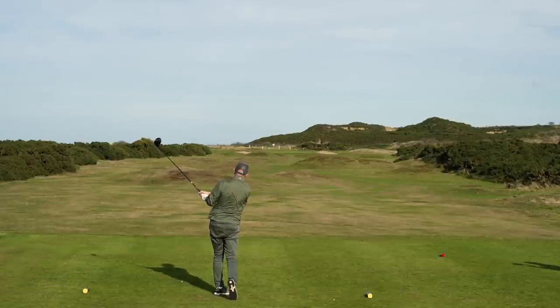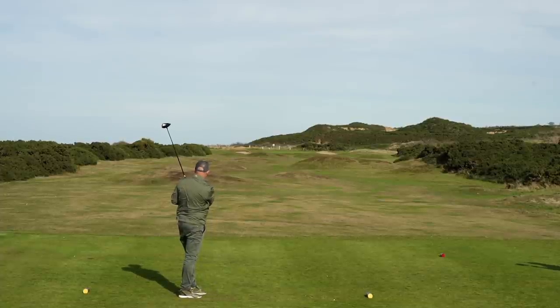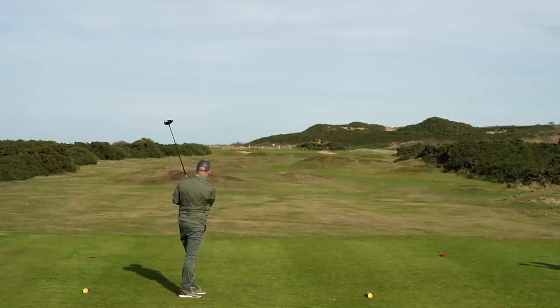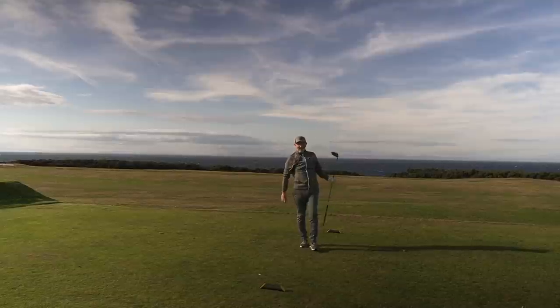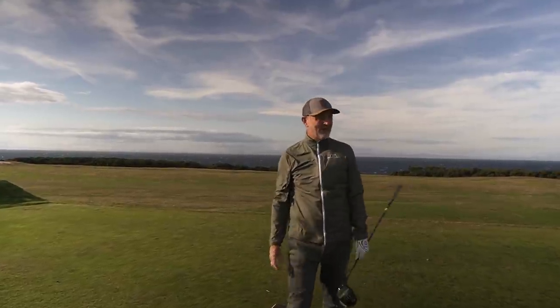Oh God, turn a bit more. You've got the camera behind, you should be able to pick that one up. It's heading for the bunker on the left, which I don't know, is a greenside bunker. I can still see it bounding. I think that's where it's probably finished up, what looks to me like a greenside bunker.